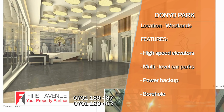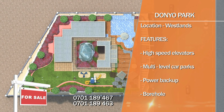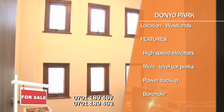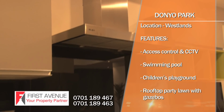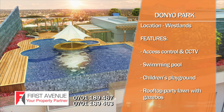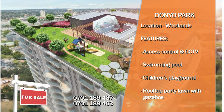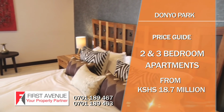Other features include three high-speed elevators with an additional service elevator, multi-level car parks, automatic power backup for all areas, on-site borehole for water supply, access control and CCTV systems for security, heated rooftop swimming pool, children's playground, dramatic sky-lit rooftop party lawn with gazebos, and barbecue areas. The expected completion date of the project is in September 2019.